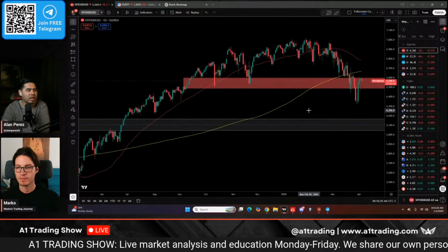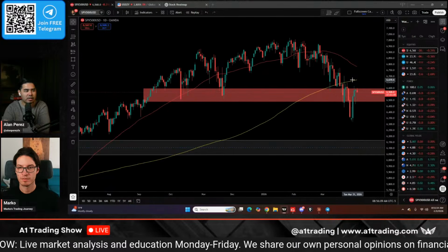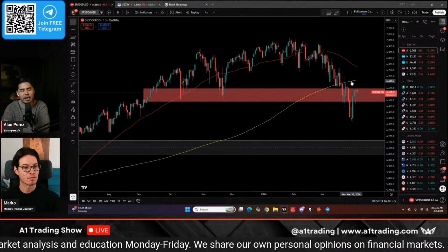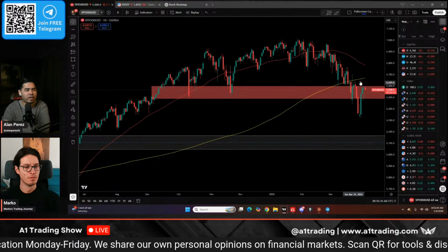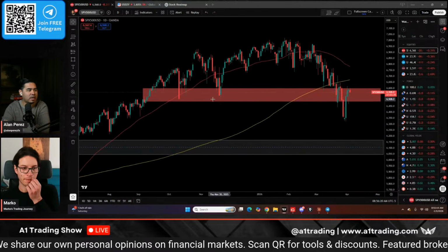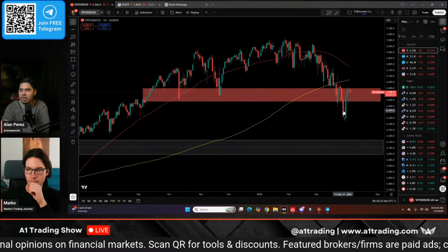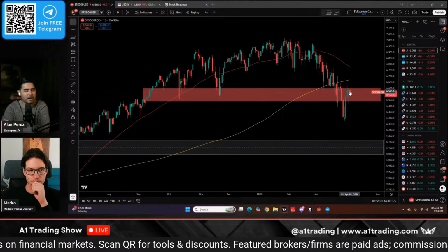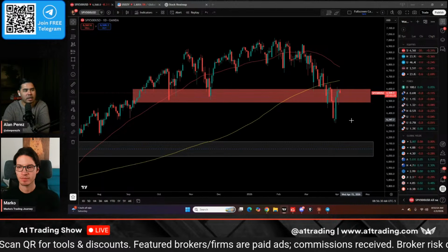But I do think that the technical structure is signaling to us that maybe not yet. I would need to see a real break above these moving averages here, and not even the moving averages, but if you just look left, this was support here, now potentially turned resistance. So we're still within that range, this zone here that I have marked up. To me, that's still putting some pressure on the S&P.